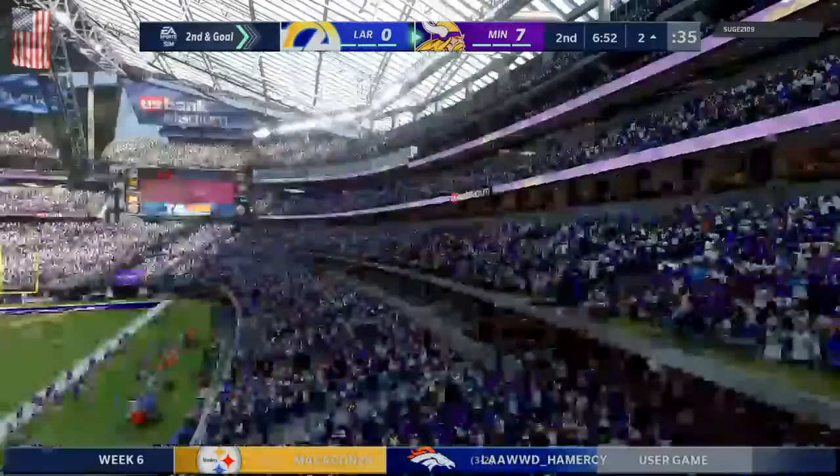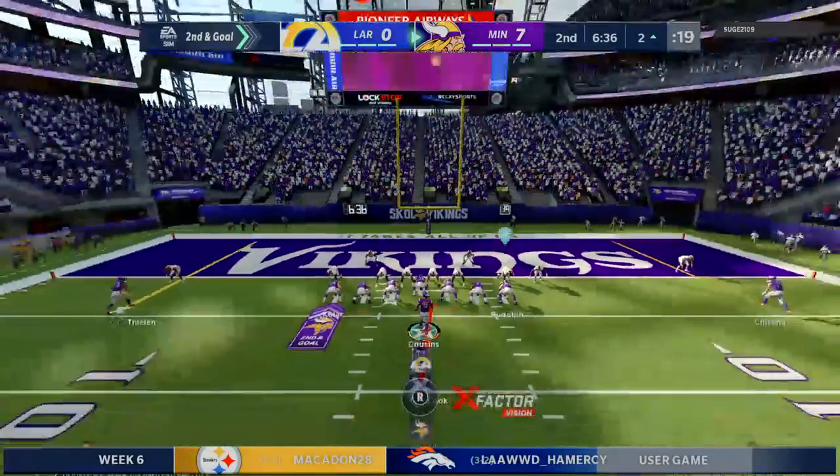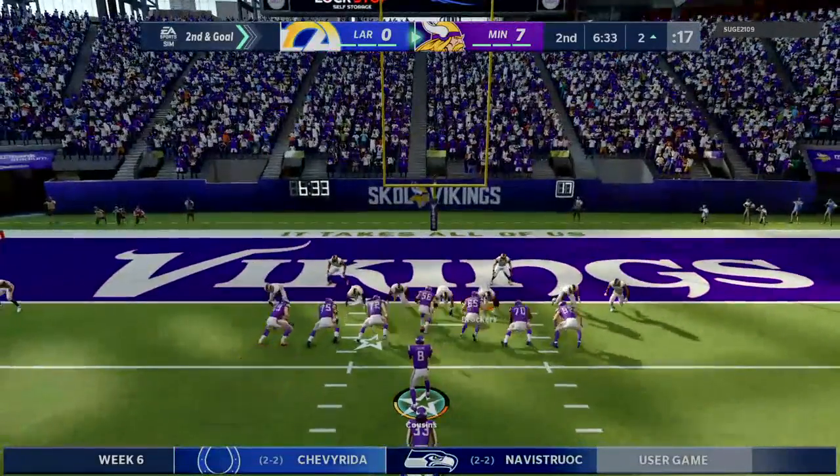Now what? You know me pretty well. What do you think I want here? Play action? Definitely. Let him get outside and create. And if he has to run it, he has a little bit more space.